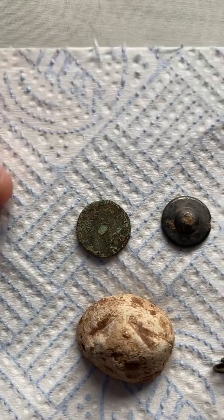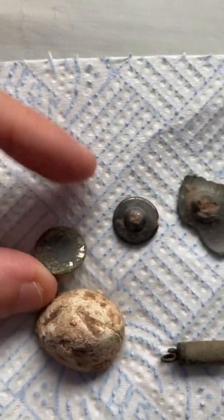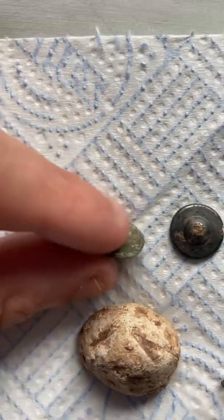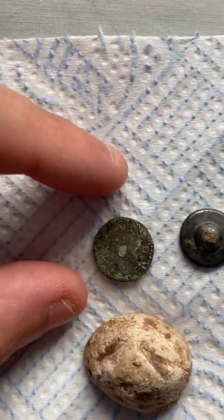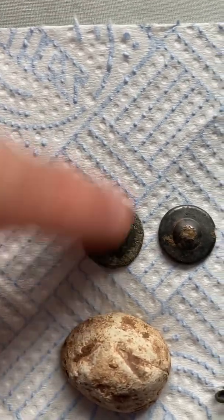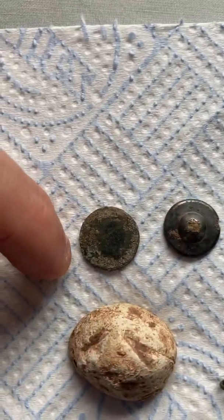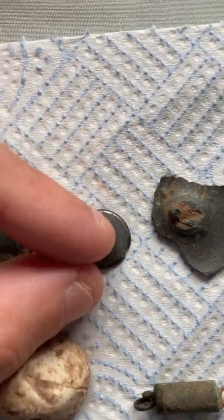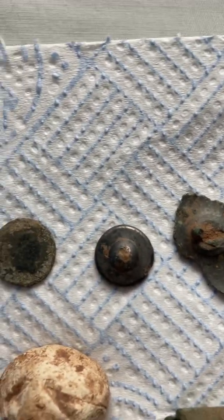As you can see, got a little copper button, just the same old ilk as you normally find out in the arable and pasture fields in the UK. It was once silver gilt, as you can see, but it's probably 19th century, maybe 18th century, that sort of date. Little pewter button here, again, same sort of date, provenance wise, probably 18th, 19th century.